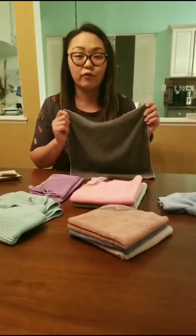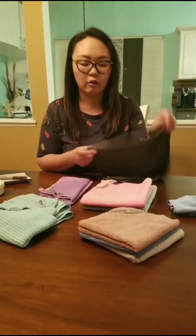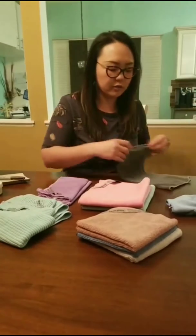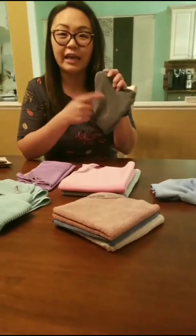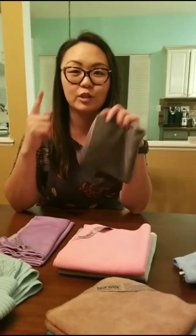This cloth will work for you all day, all week. You actually don't have to launder it after each use. You have a self-purifying cloth. I like to fold my cloth into 4ths, which allows me to have 8 clean sides. That means I can rock an entire bathroom or a kitchen using just one cloth.